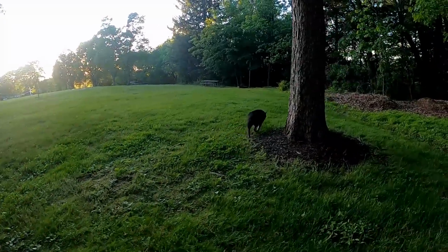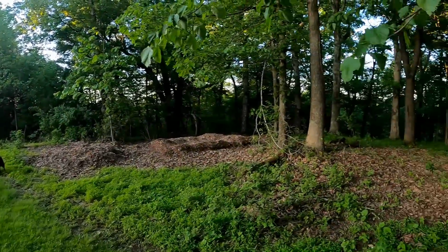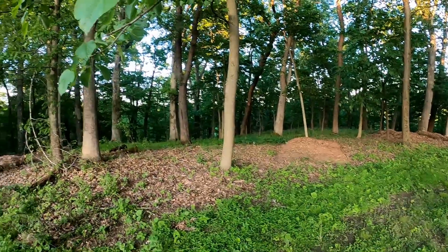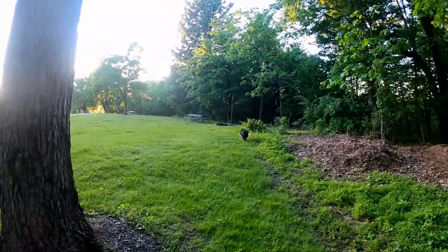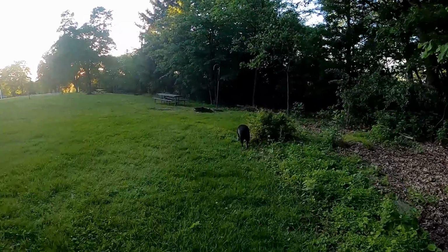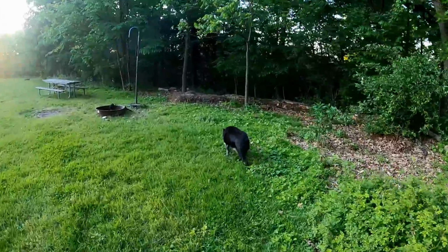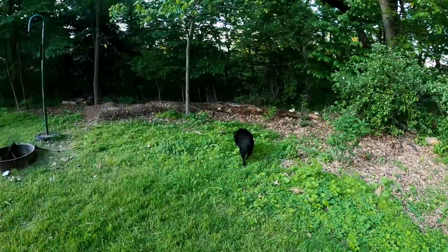Hi, girl. I'm surprised you just aren't wandering off in here a little deeper, sniffing around. She's just kind of taking her time, a little bit of snooping. She just wanted me to come along, that's all. She said, let's go for a walk, huh?